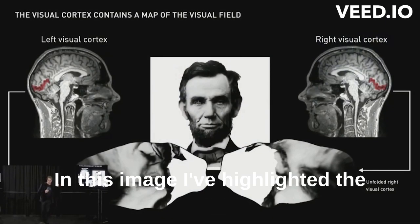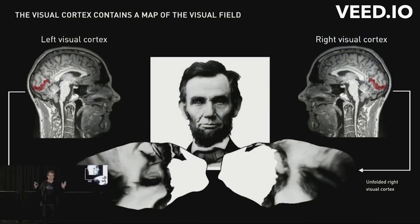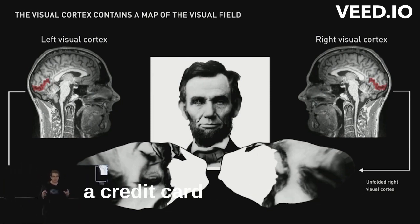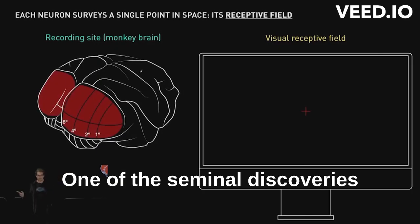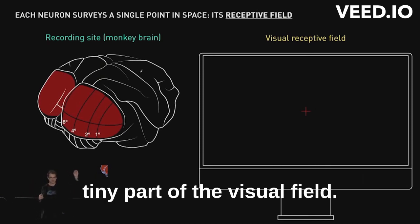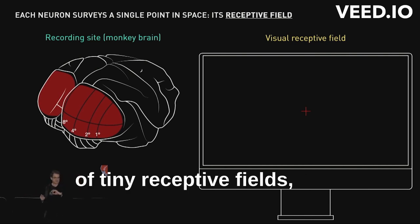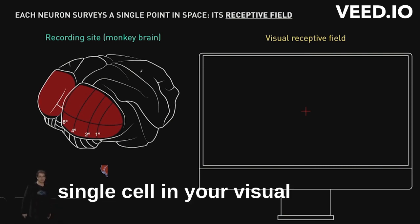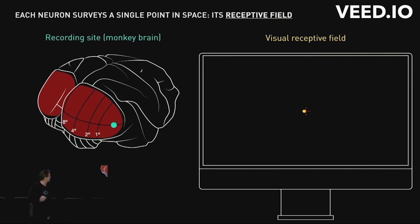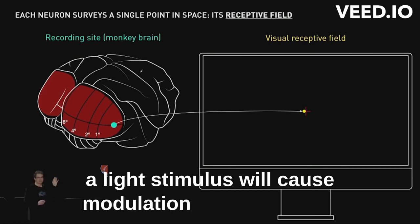In this image, I've highlighted the calcarine sulcus in red in an MRI. It contains a map of the visual world, the visual field. It's about a surface area equal to a credit card on each side. One of the seminal discoveries was that every cell in the visual cortex represents only a tiny part of the visual field. Your perception is made up of a mosaic of tiny receptive fields, each belonging to a single cell in your visual cortex. So if you record from one of these cells in a monkey, say in this location, you can find a very tiny region of the screen where a light stimulus will cause modulation of that neuron.